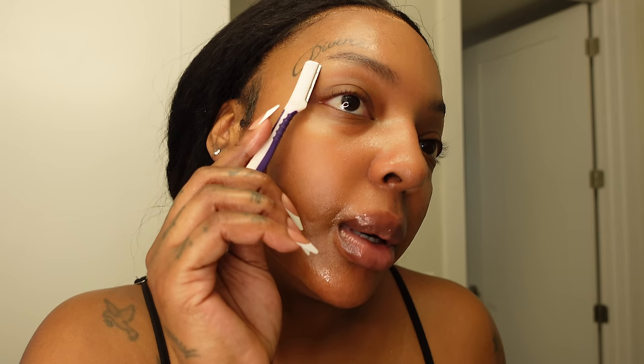This is low-key nasty, but it's kind of satisfying at the same time. Okay, now the eyebrows. Y'all, I've been doing straight eyebrows and I really like them. They give me a natural little facelift whenever I do my makeup. Whenever I don't have makeup on, it looks kind of weird, but I really don't care.